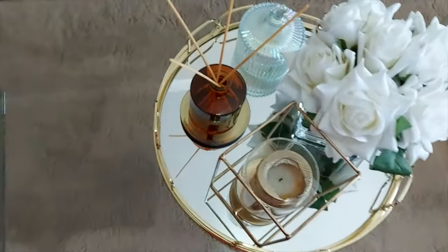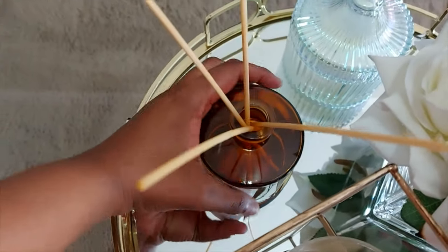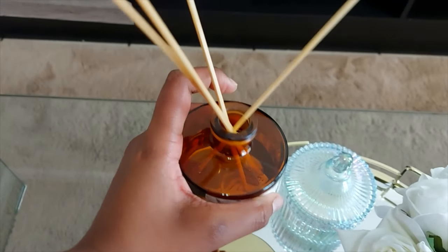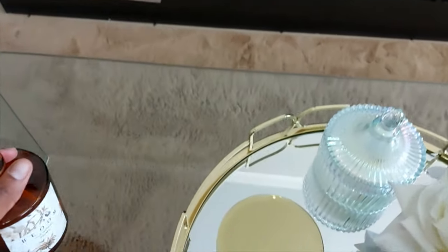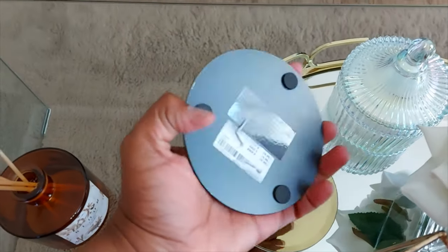And here in the middle I have this diffuser that I bought from My Surprise Home. It's Bloom, and it smells so nice. It's by far the best diffuser that I've ever bought from My Surprise Home. It was 160 rand. And these are candle holders, but I use them as coasters.